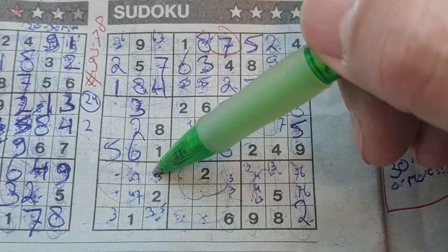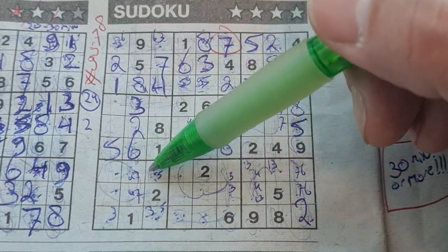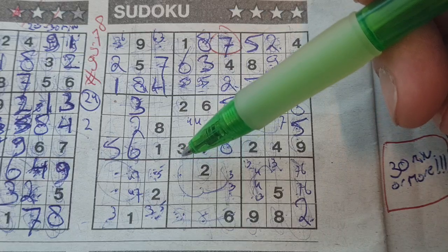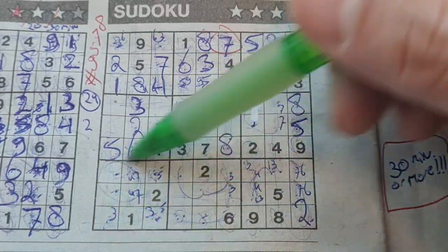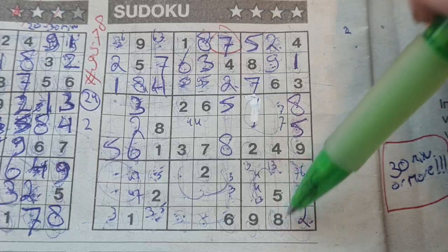3, 5, 9. Need a 9 and then need an 8. Nine, 8, and 6. 1, 2, 3, 4, 5 missing numbers in this big square. 3 of those missing numbers are the 6, 9, and the 8.